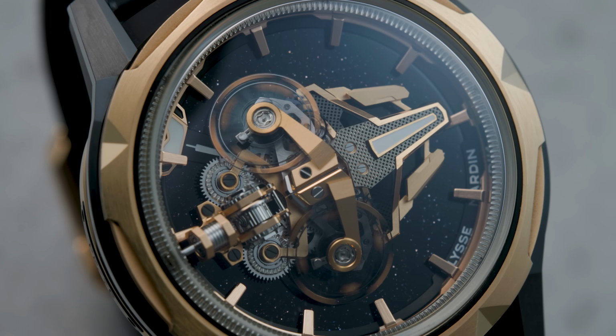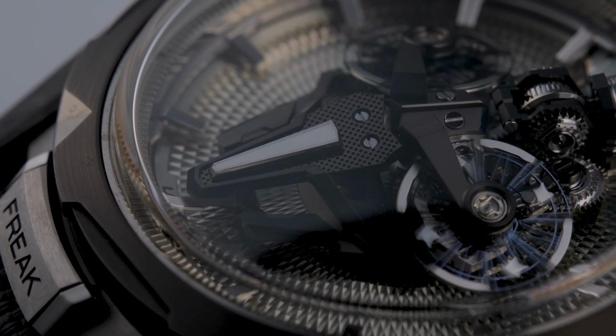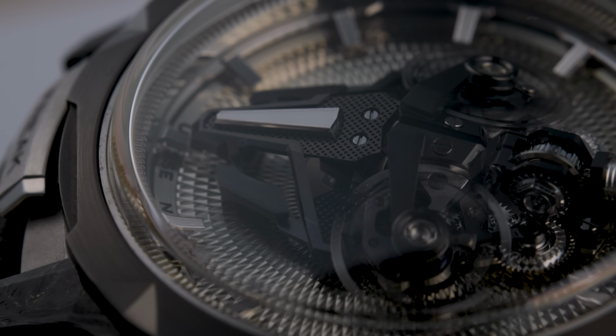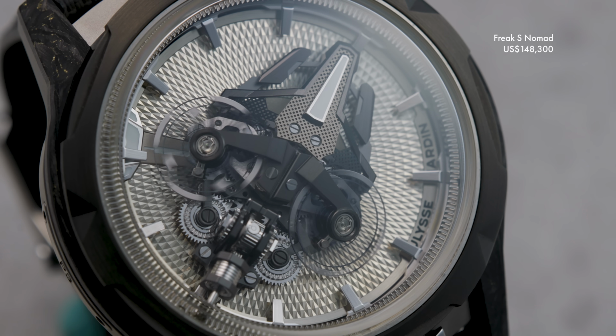These are the most complicated Freaks. The Freak S. Let's start with the one I personally like most, the Freak S Nomad. First of all, it's a completely haute horlogerie finished watch. You can also see there are 2 balance wheels instead of 1. So there's a differential in between, so this is going to be more complicated. Why 2 balance wheels? Well, you don't ask why in haute horlogerie. It's because it's $148,300 US.